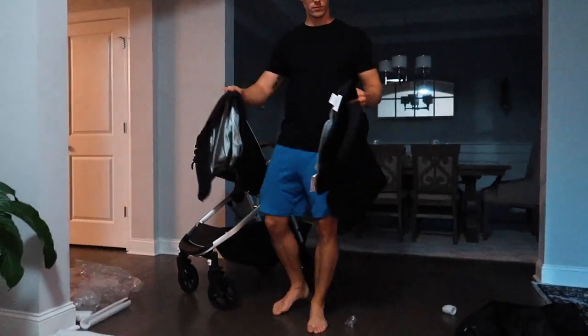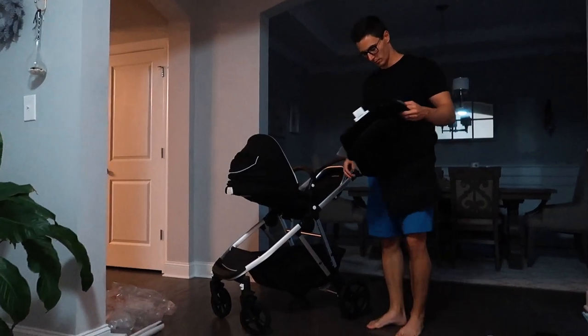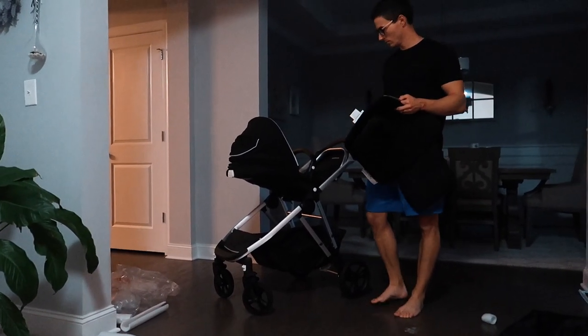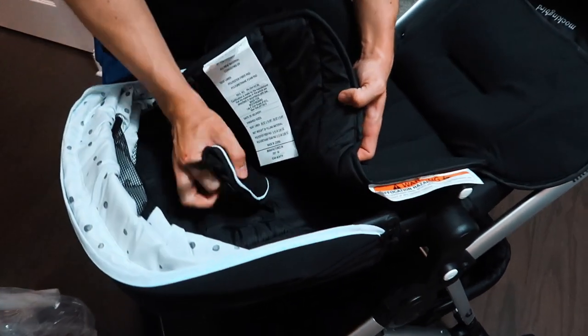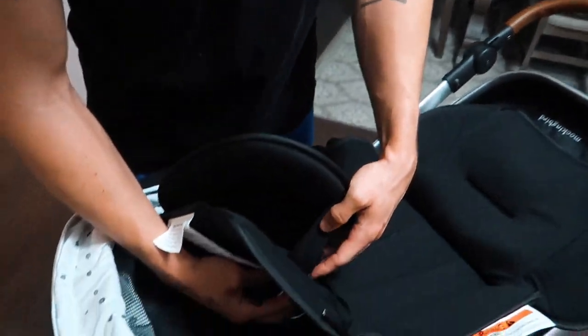All right, Ken's gonna try to put in the infant insert. Is it supposed to be facing you for infant? Probably. Just look at these little mittens. They're so cute. Super Dad over here figuring it all out.